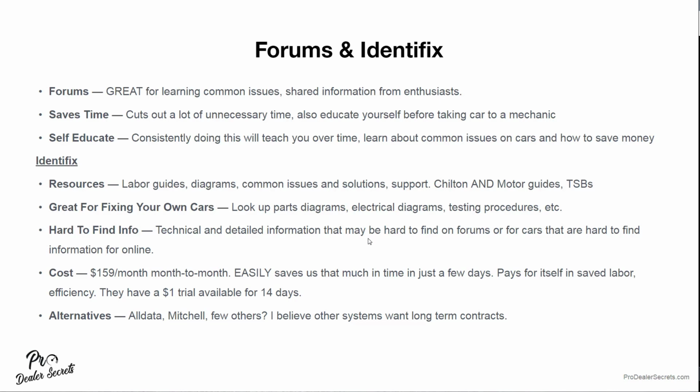And they have a $1 trial for like 14 days, if you want to check it out. There's some alternatives. They have All Data, Mitchell. But I think all these other ones, they require long-term contracts because when I was shopping, they were talking about 12 months, 24 months, whatnot. And I wasn't open to that.